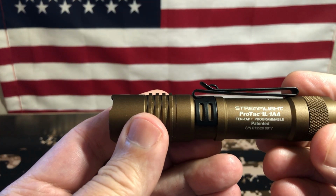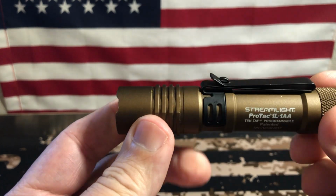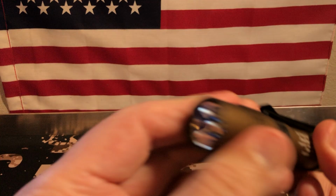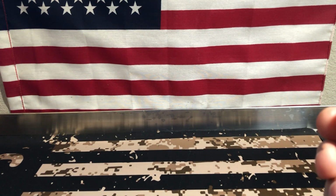And then here's the big boy. This is the Streamlight ProTac 1L, and then it's the 1AA. So really enjoy this one. It's got a ton of light and works really, really well. So if you do not have one on your gun, always carry one in your pocket. That way you'll have a light with you.